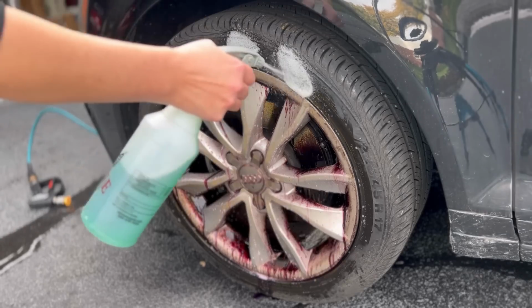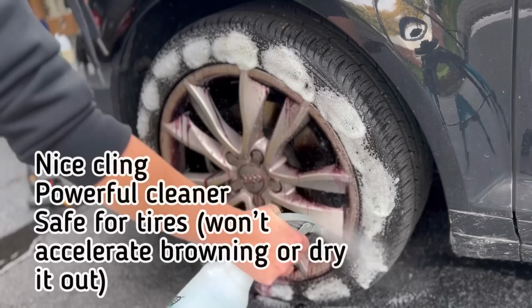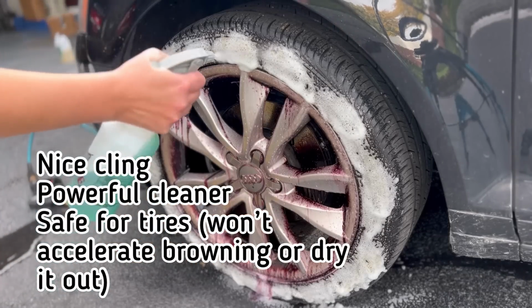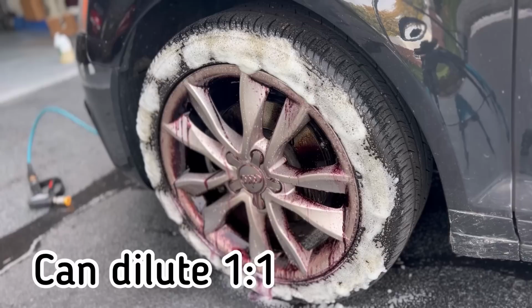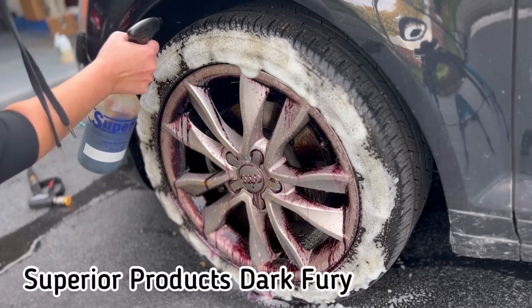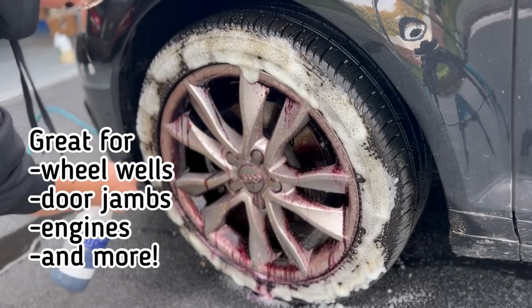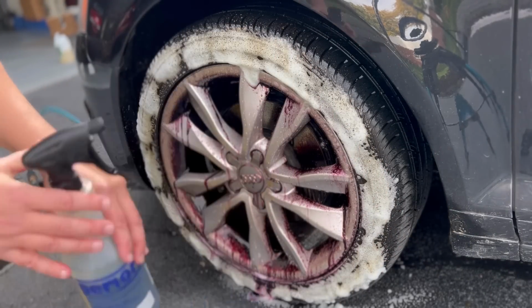We got our YSI tire cleaner from Shine Supply. Again, this is really impressing me. I just bought a gallon of it because I was so happy with it. This is our superior product, Dark Fury. This works really well on our wheel wells. This is a high pH, almost like a pH of 13, so it cuts through.